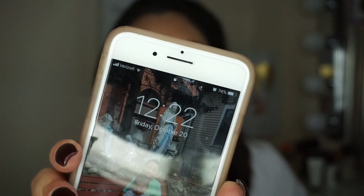It doesn't feel heavy on the face either. It feels really nice. It is 12:22 in the afternoon. I'm going to go ahead and wear this for about maybe 7 to 8 hours and see how it wears. I'll see you guys in a few and I'll let you know the update on how this foundation looks.